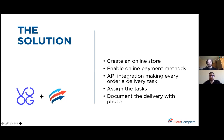So this is doable with Voog, and Voog is a very basic website builder for online stores, which means there are limitations to the functionality, but it also means that it makes the service so much easier to use, because there is a very plain and simple interface, and most of the things are super intuitive. So any restaurant keeper can manage setting up the online store.